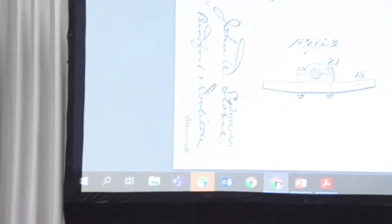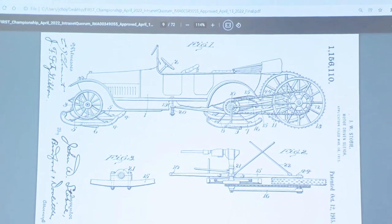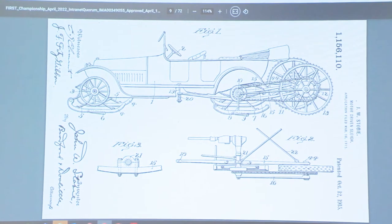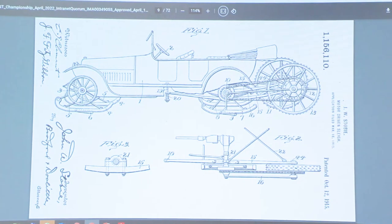You guys ready? Next slide. So this is a very old patent. A guy named J.W. Stobie, I think I'm reading it correctly, was wondering the same thing. So he came up with this idea, an invention, sketched it out, wrote it down as part of his disclosure, and this is how it is.